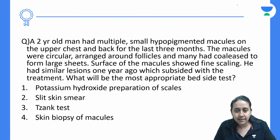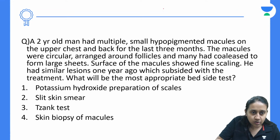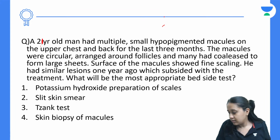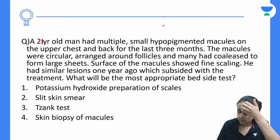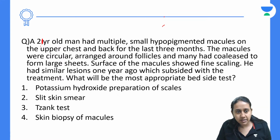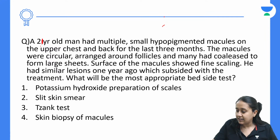A 21-year-old man had multiple small hypopigmented macules on the upper chest and back for the last 3 months. What will be the correct answer here?